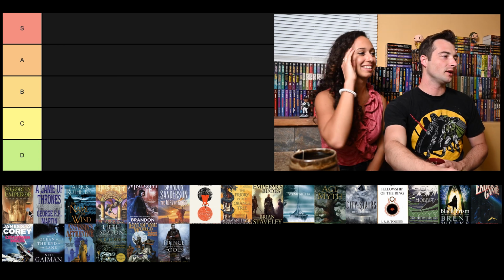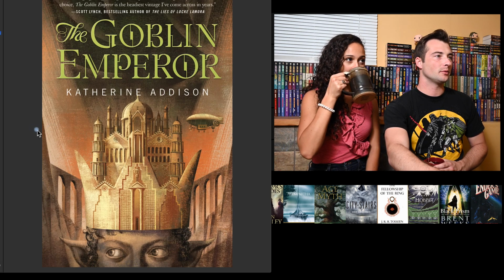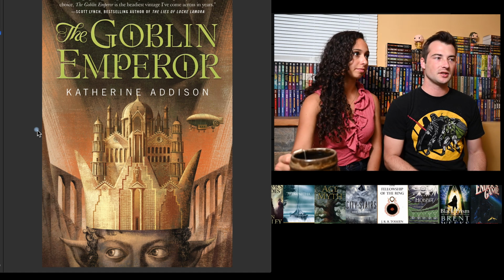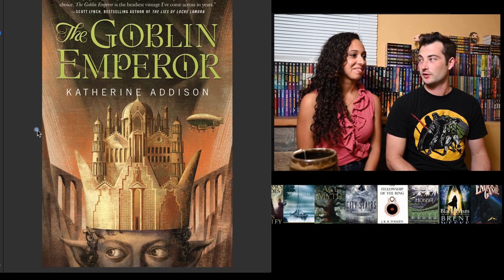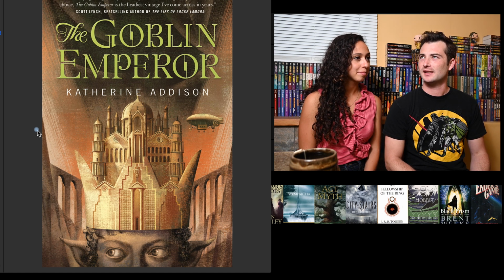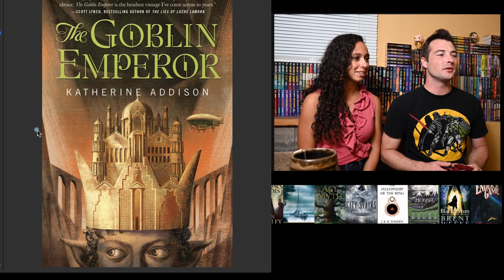So we're going to start with The Goblin Emperor. Now, this is a book I read a few years back. I've never read anything else by Katherine Addison, but this was such a unique story of the whole world being goblins instead of humans, and it's like a political and socioeconomic thriller, I guess, in a goblin empire. I haven't read this one. What are your thoughts? Instantly?